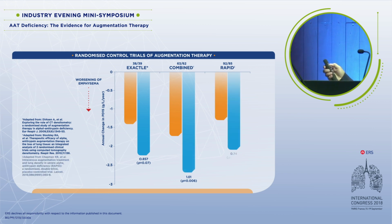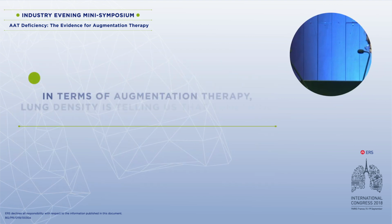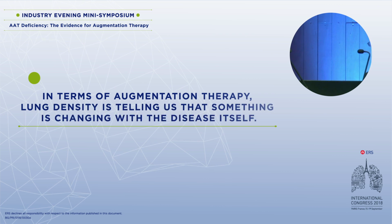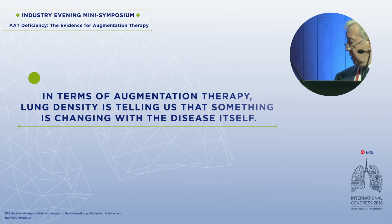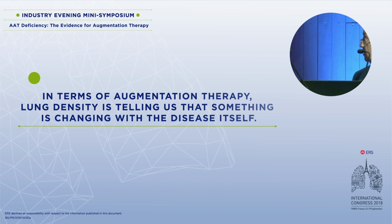And then the RAPID study, which you've probably all heard about now, which was a much greater powered study. Here, with almost 90 patients in each group, we're seeing almost exactly the same change on placebo, and almost exactly the same benefit with augmentation therapy. So all of these studies over the years are showing that, at least in terms of augmentation therapy, lung density is telling us that something is changing with the disease itself.